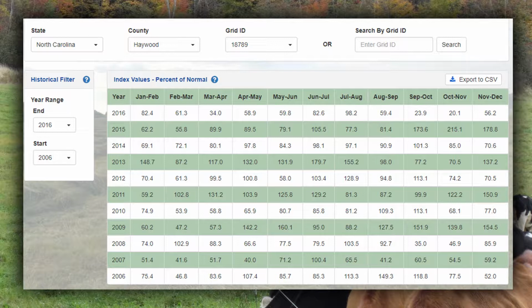From there, we start to look at the historical indexes. So for the purposes of this quote, I did a 10-year snapshot. So I started at 2006 and I ended at 2016. So these are full crop years that have already passed by. We have all the data in place for them. There's nothing outstanding, so it's a good snapshot to look at.